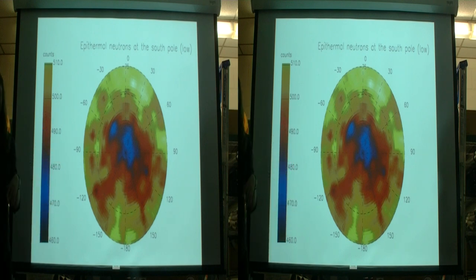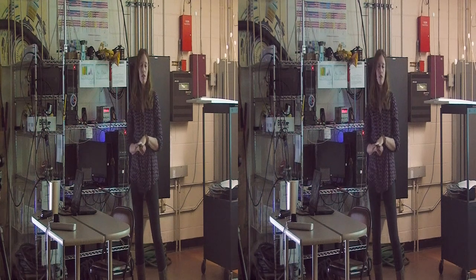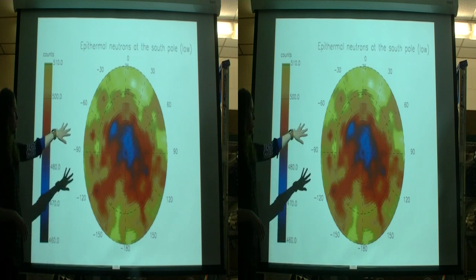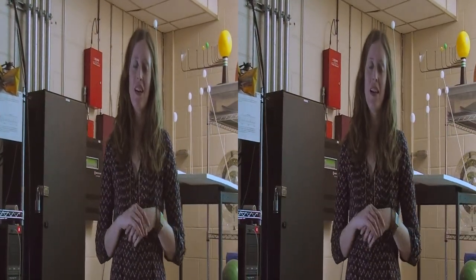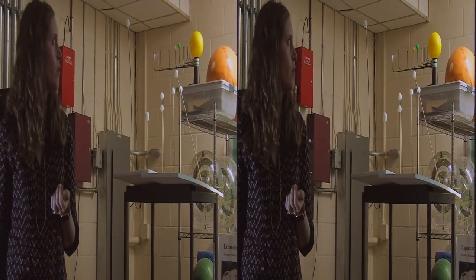And so the physics of it is that if you have a bunch of hydrogen on the surface, it's really good at absorbing neutrons that would otherwise be sputtered up into the detector here. So areas that are blue have very low epithermal neutrons and are thought to have a lot of hydrogen. Well, I should clarify, a lot. Still pretty small amounts, in the parts per million, but a lot for what was expected.